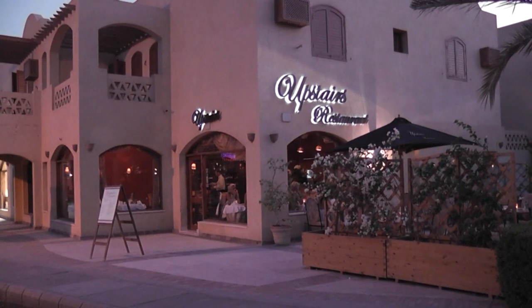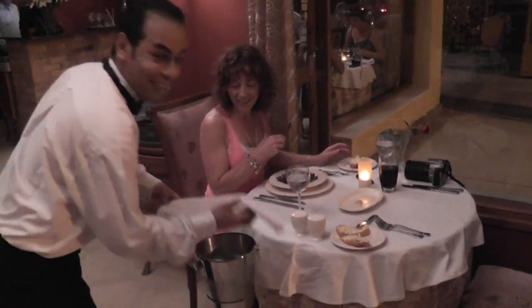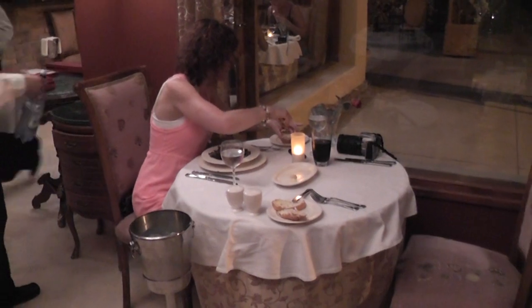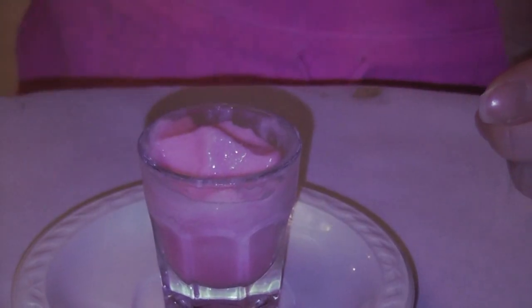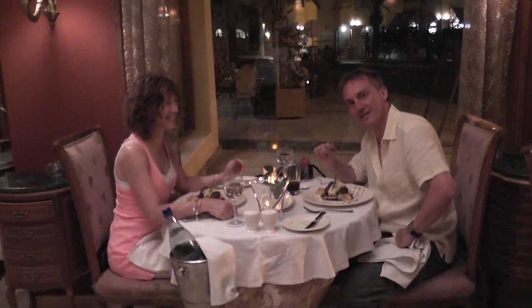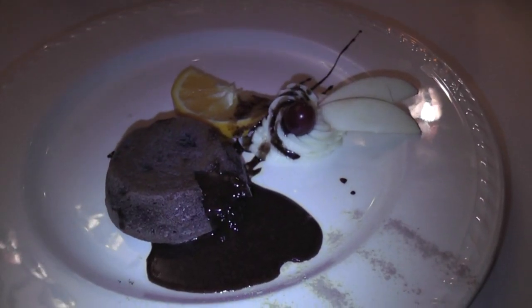This is called the Upstairs Restaurant, which is quite well recommended. Thank you very much. Nick is having her rocket salad. Nick is pleased with the sorbet. Here we are upstairs. My chocolate mousse.